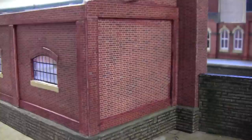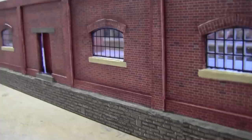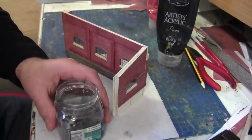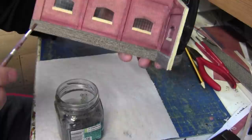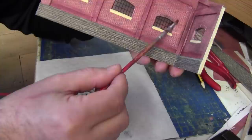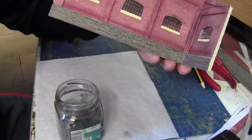Right, so now that I've hidden all the white card, now it's time to add some grime. More or less doing the same thing again. So with the weathering, the areas that I'm going to add grime is along these areas here. Maybe a few bits streaking down off the windowsills and across the tops there. Maybe a little bit down there, with adding a little bit of green as well.